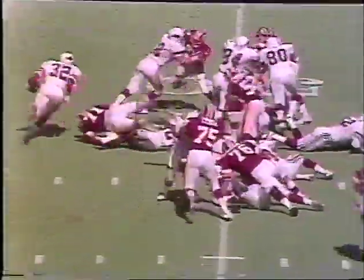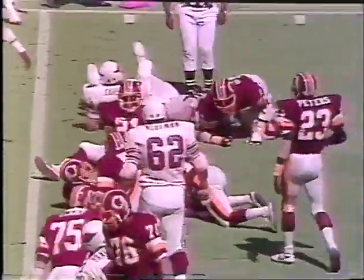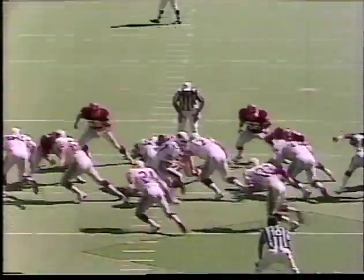Jim Hart feeds it to Anderson. And he should have the first at the 49, but not much more. Well, Carl Lurch, number 71, forced the issue right there. He had good penetration. That time Anderson showed some quickness. He knew he had a yard to go, and he got down low and ducked his way inside and got the first down. It looked tough right here.